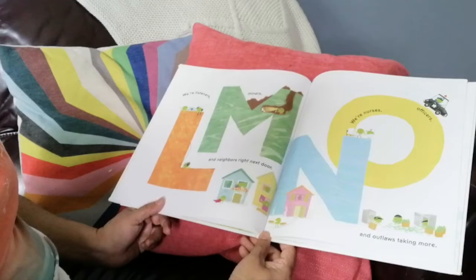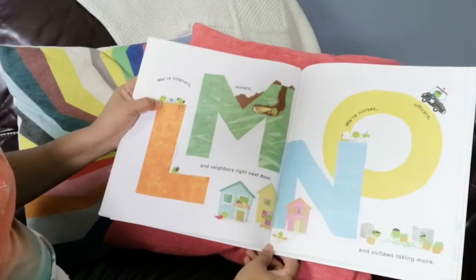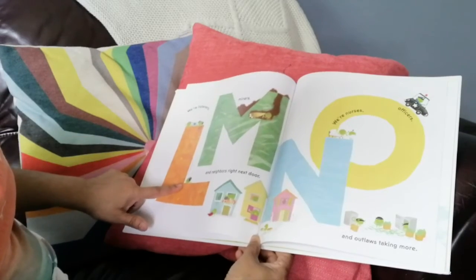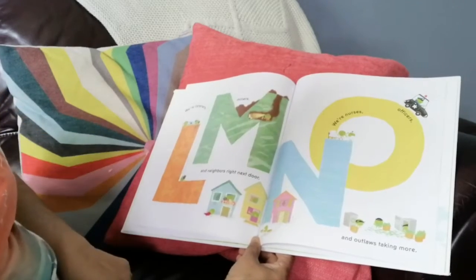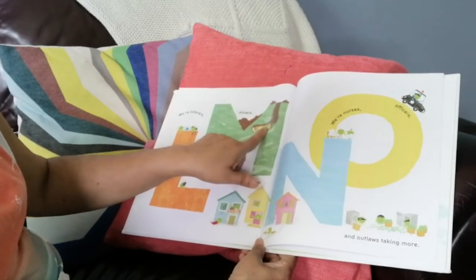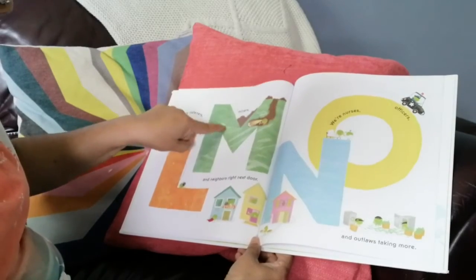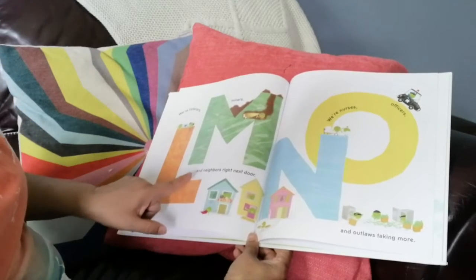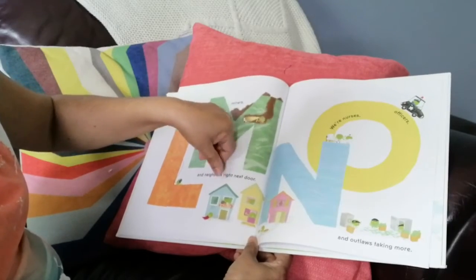L. We are listeners. Here, listening to something, a song or something else. We are listeners. After L, what letter is this one? M, miners. They work in the mines. Miners starts with letter M. What letter is this one? N. Neighbors right next door. We need N to write neighbors.